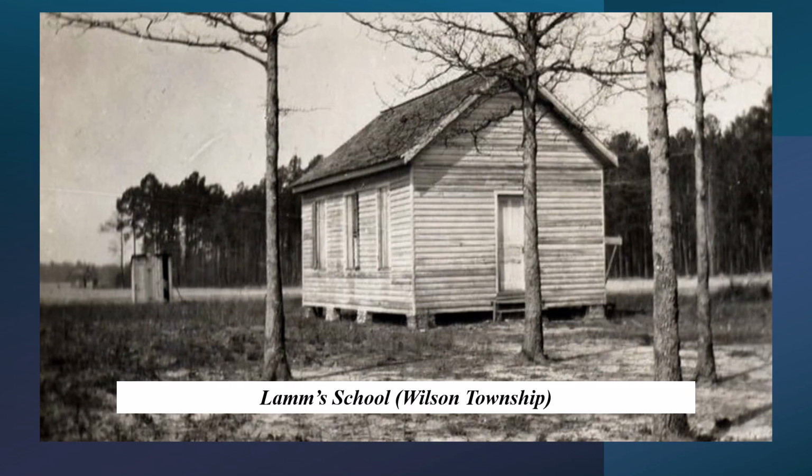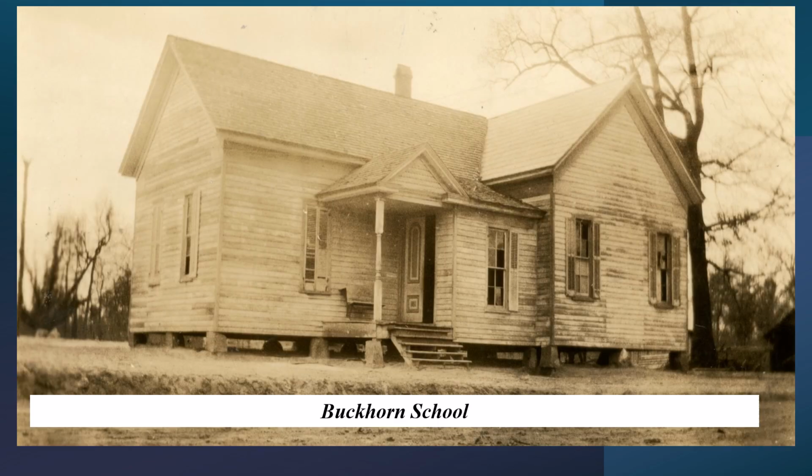Now this is Lamb School. It's another one-room school, and it was in Wilson Township, close to the town of Wilson, and I have been told it was pretty much probably located about where Cracker Barrel is now. This is Buckhorn School. It is a 2-room school, and I can easily see how somebody might think later this school would be converted into a house.